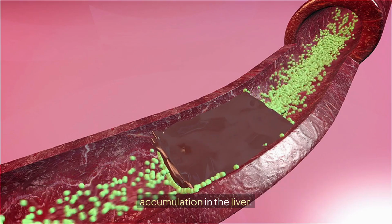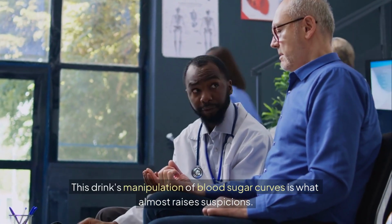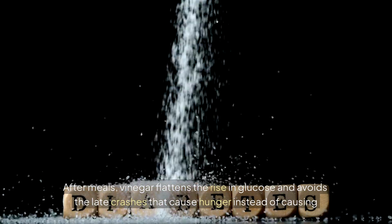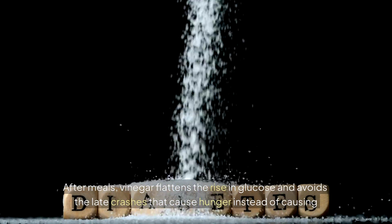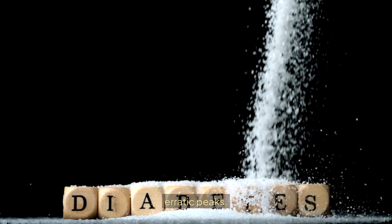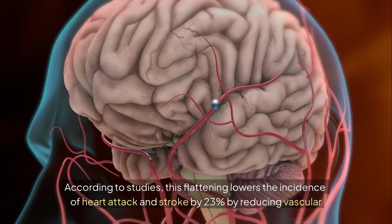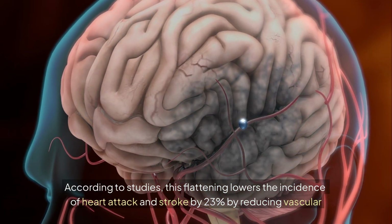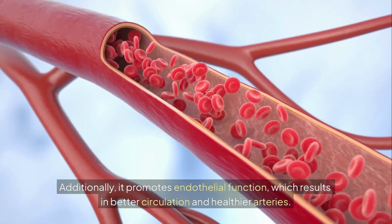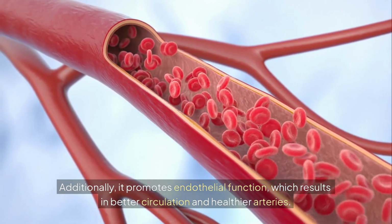the liver. This drink's manipulation of blood sugar curves is what is most remarkable. After meals, vinegar flattens the rise in glucose and avoids the late crashes that cause hunger instead of causing erratic peaks. According to studies, this flattening lowers the incidence of heart attack and stroke by 23% by reducing vascular inflammation. Additionally, it promotes endothelial function, which results in better circulation and healthier arteries.